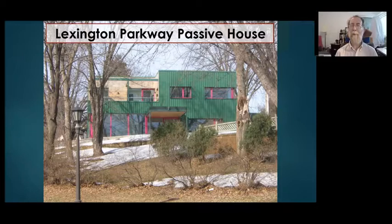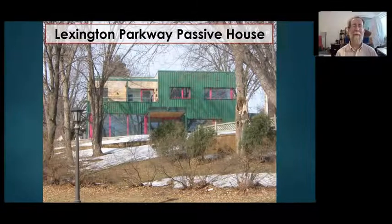So you should all be looking at the Lexington Parkway Passive House. And as Doug said, it's the first Passivhaus certified house in the city of St. Paul, and only the second single family residence in the United States to get Passivhaus Plus certification. I'll go into more detail on what that is.